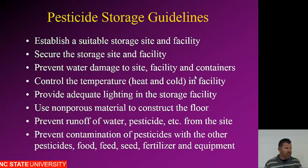It was separate from anything else, so it wasn't near gas. It wasn't in our shop where we had gasoline and oil and stuff like that. It kept the pesticides separate. And I do recommend those. You can build those inexpensive, pretty cheap. Or you can buy one of these already pre-built units, but that's my idea of a perfect pesticide storage shed.